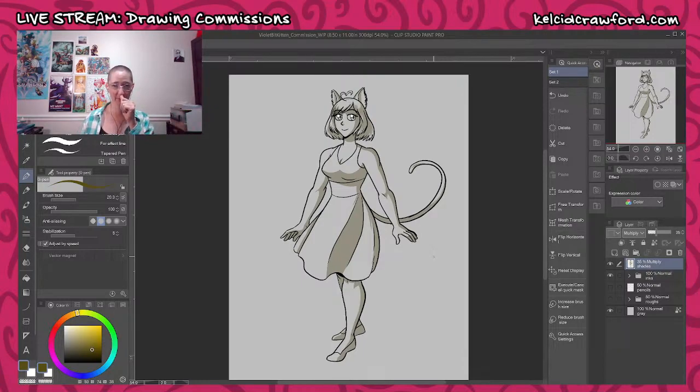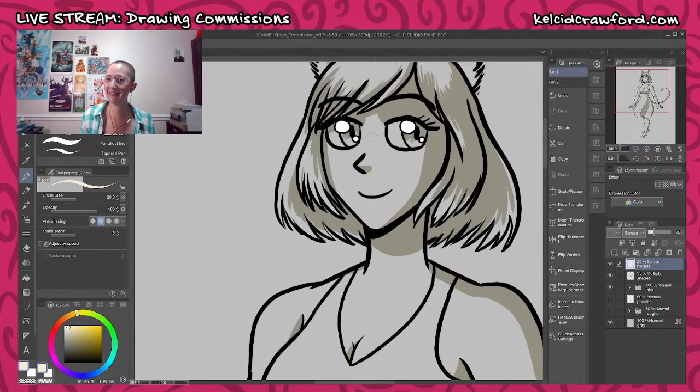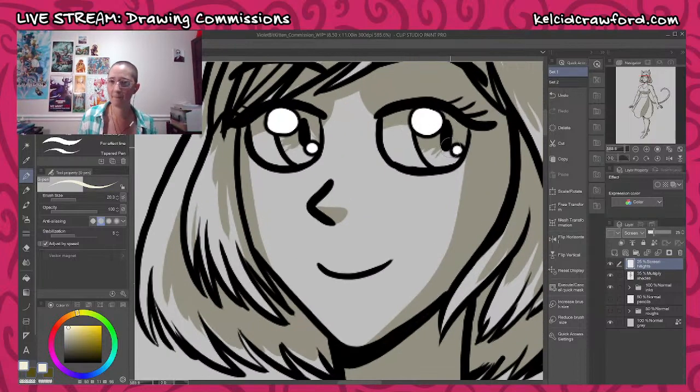Okay. As far as highlights go, I think I know where I'm going to put them. And for the highlight stage, we're actually going to make another layer. Highlights. Because I do this so rarely, I can never remember what setting I have them at. So let's do screen? I think it's screen. We'll find out. Oh, I missed a spot in the shades. Hold on. That's a bit better. Okay. It's screen. Cool.